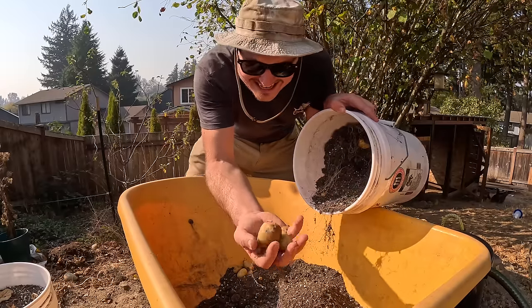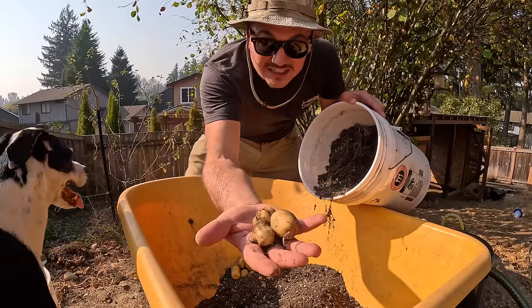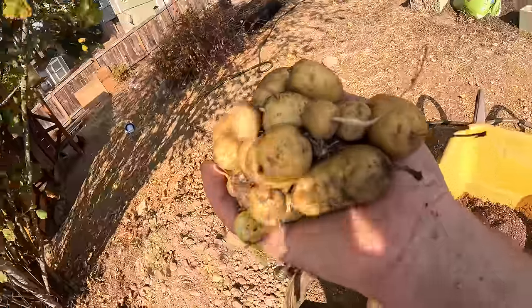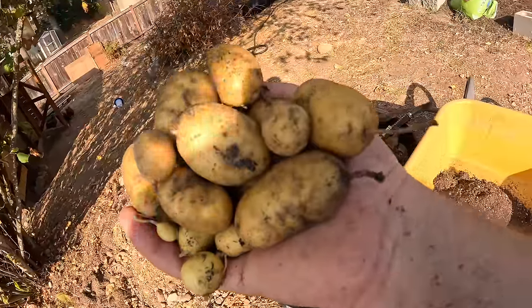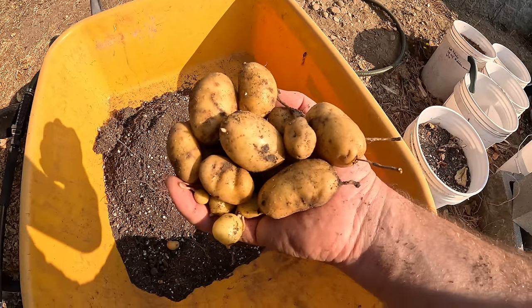Oh, look at that. Nice. Kiara, look at that. We got a bunch of potatoes. Man, and they just keep on coming here. Man, look at this. Oh, geez, they're going everywhere. But look at that batch of potatoes. It's one of the best survival foods out there if you can grow them right.